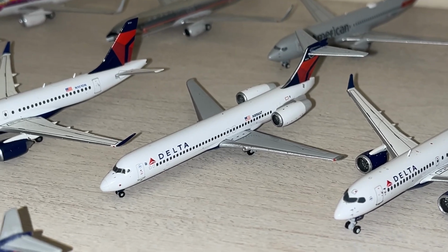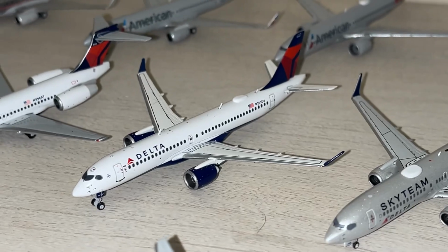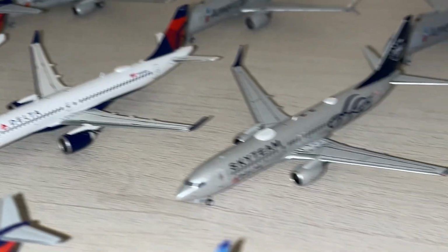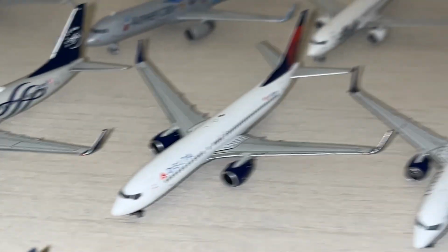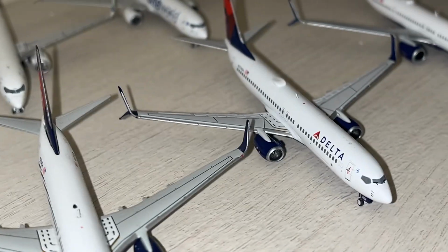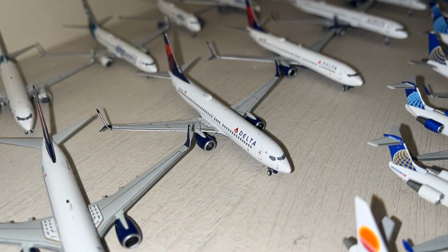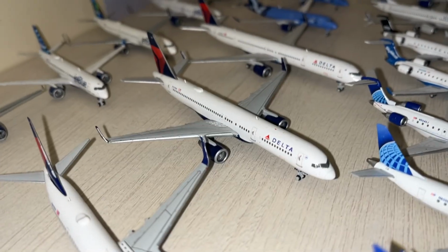717-200. This is the 2018 release, excuse me. A220-300. This is the second release by GeminiJets. Delta SkyTeam 737-800 by NG. And then we have the blended 738 from Gemini, 2015 release. 738 with splits by NG. 739 2019 release by GeminiJets.